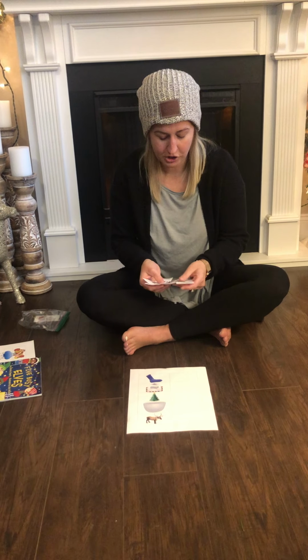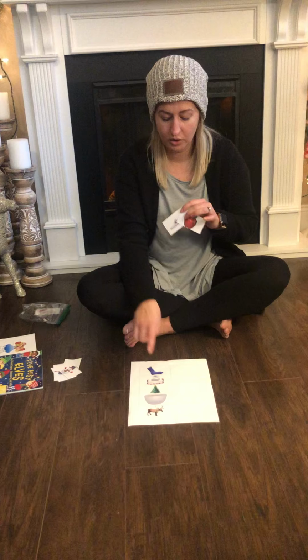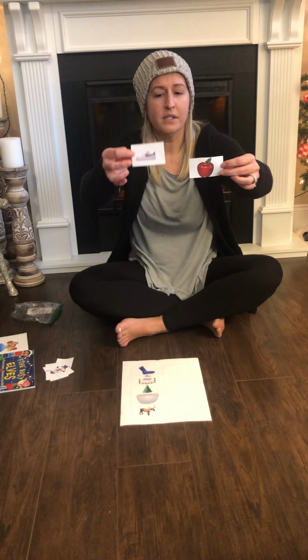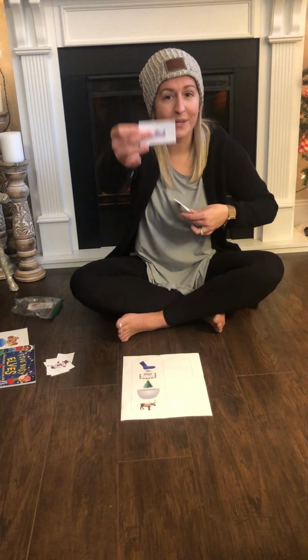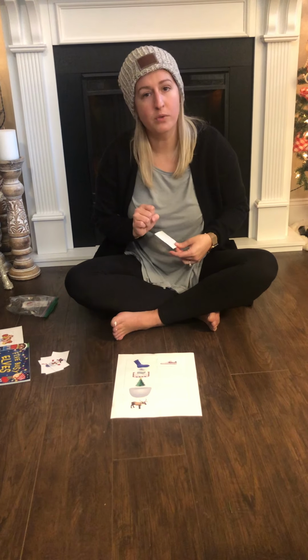My first suggestion would be to hold up 2 items and show them the picture. Look, I see a sock. What goes with a sock? And hold up 2 items. Does a shoe go with a sock or does an apple go with a sock? Get the one that goes with the sock. You're right, the shoe goes with the sock. And then they would have to put it next to the thing that it goes with.